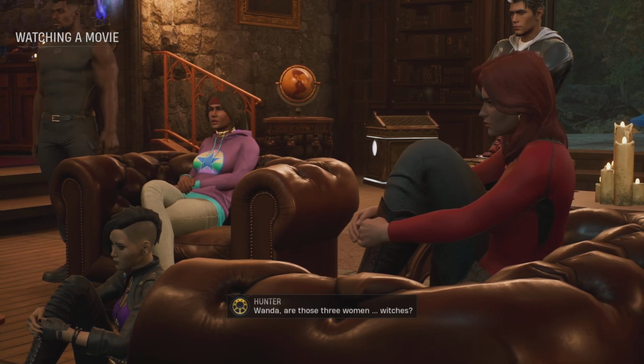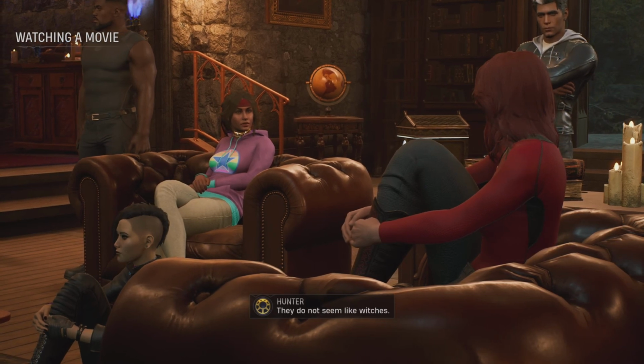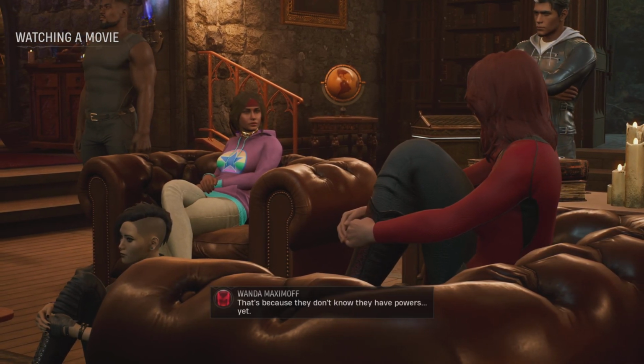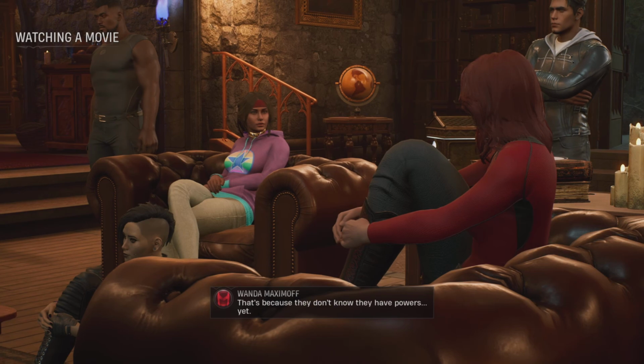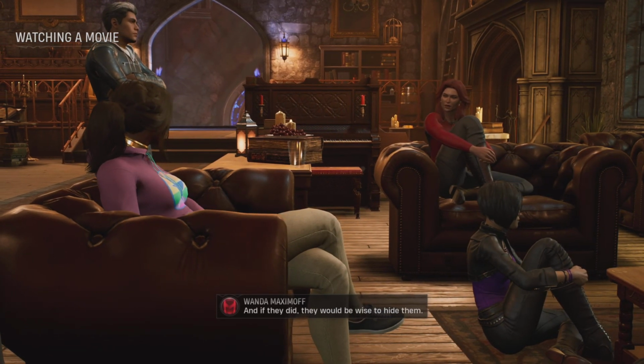Wanda, are those three women witches? They are. They do not seem like witches. That's because they don't know they have powers. Yet. And if they did, they would be wise to hide them.